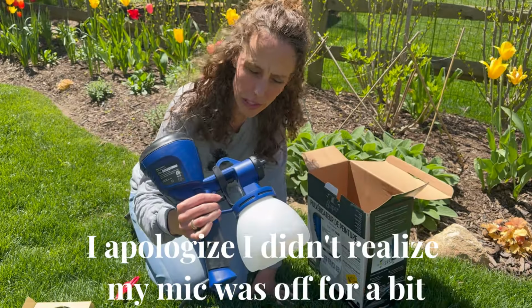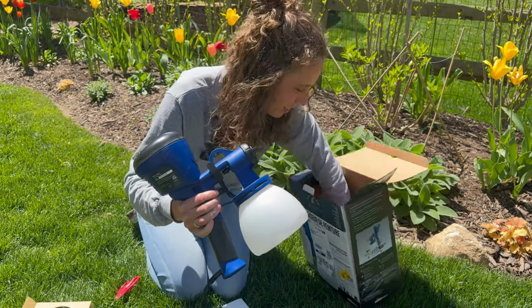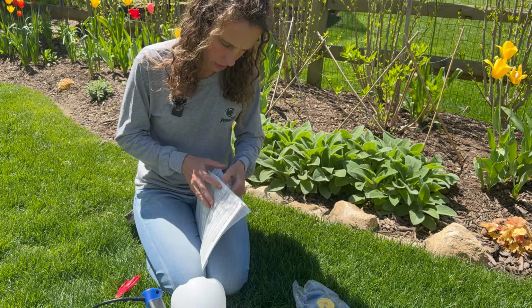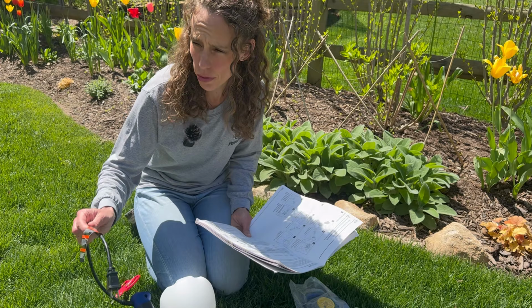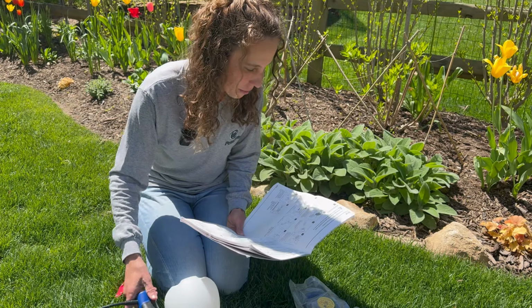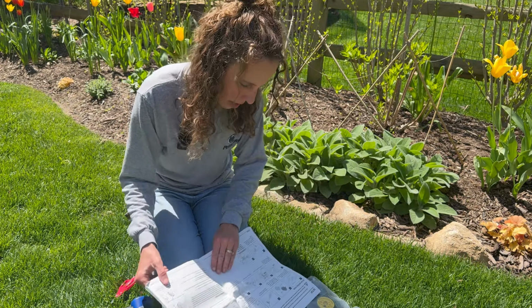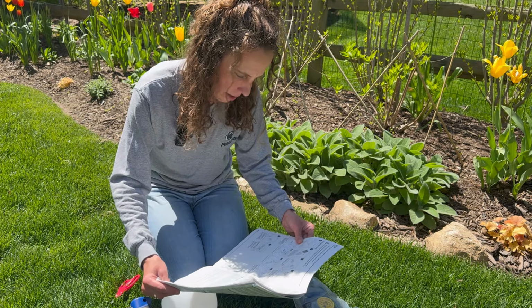Great, that doesn't look like it should be too hard to use, but let's read some directions. I am going to need an extension cord to use this. I'm not sure, I may have to move my location. I don't know if I have an extension cord that reaches long enough. And then it's just showing me how to set up the nozzles, and it looks like I might need to thin the paint a little bit.